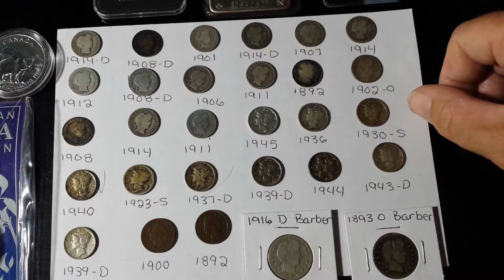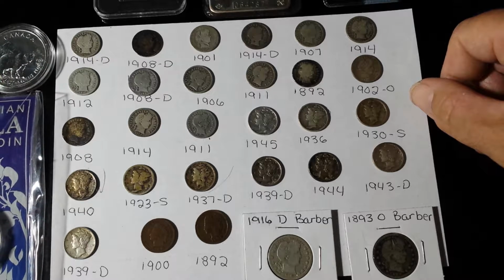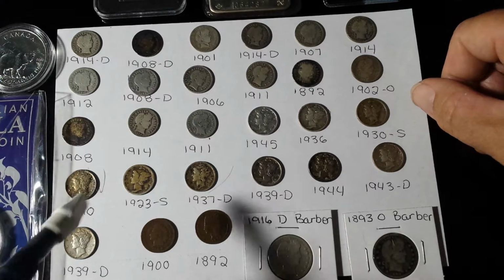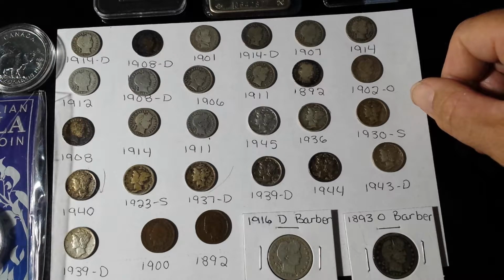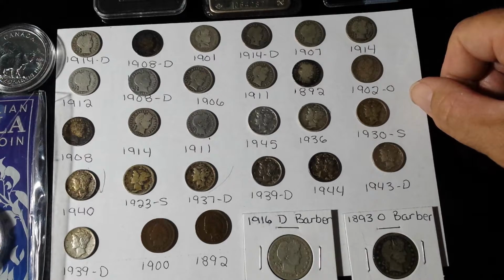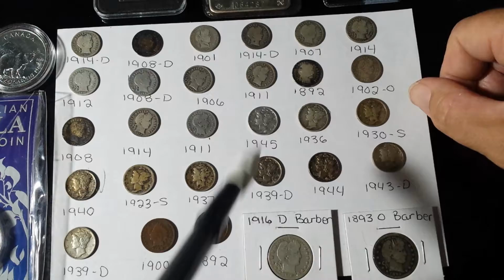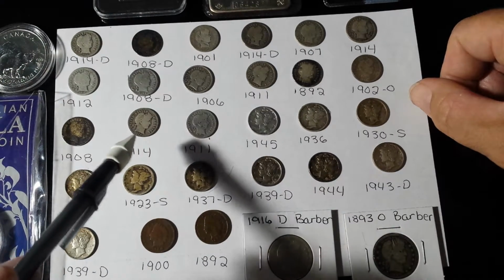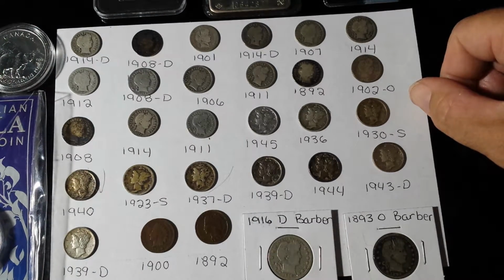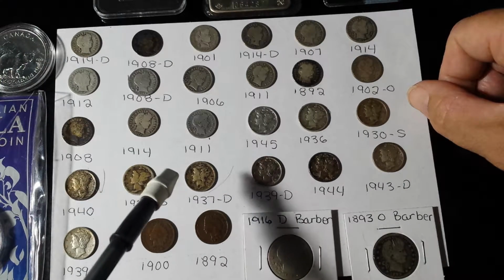So some really, really nice scores today from the local coin shop. And these people have been taking care of me for a long, long time. I'm very happy and very pleased to be able to get Barbers and Mercuries for 12 and a half times face. And even a few of these Barbers are in pretty decent shape. Most of them are kind of average. You see a couple are slicked down over here. But they all have readable dates, and they all look pretty decent on the back, comparable to what you see on the front.